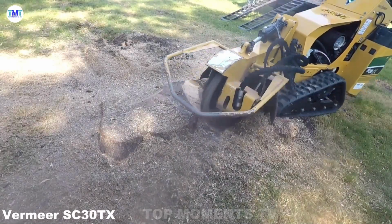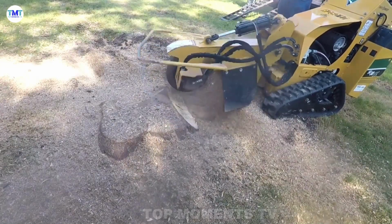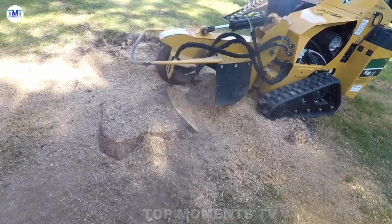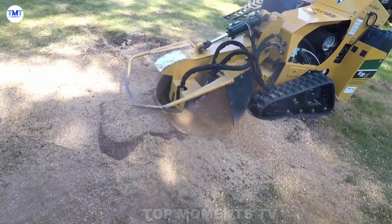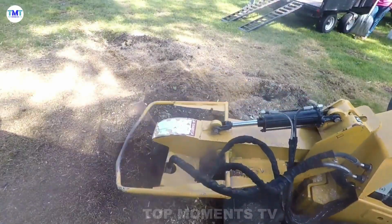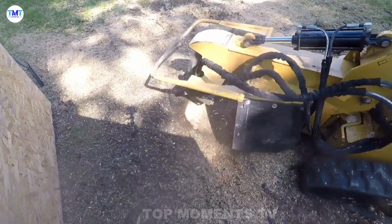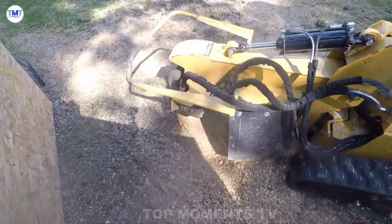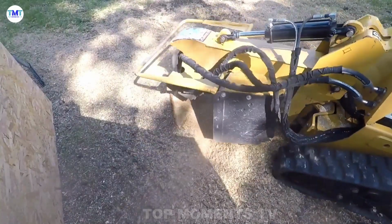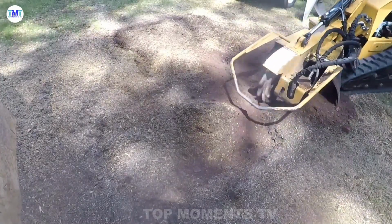Romer SC30TX is a versatile mini lawnmower. Compact yet powerful, ideal for handling large trees and branches in hard-to-reach areas. With a chain drive system, the SC30TX easily moves over uneven terrain and is capable of cutting and crushing trees quickly and efficiently. In particular, the machine is equipped with a powerful engine, helping to complete the job quickly.